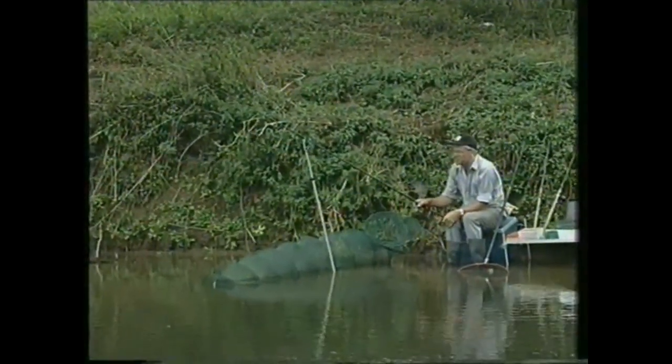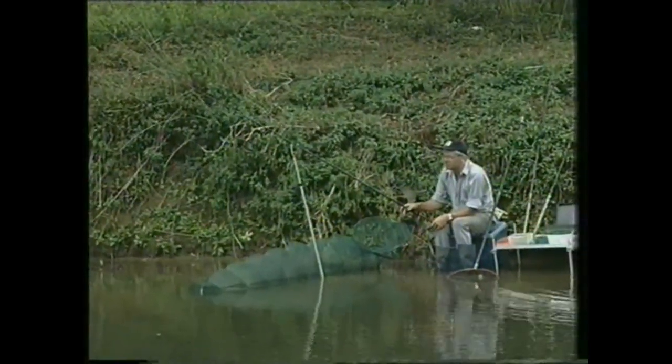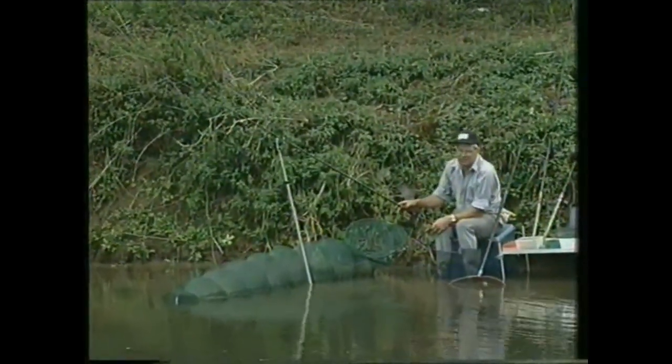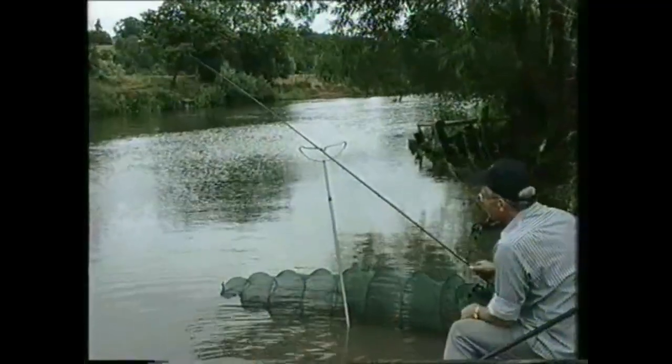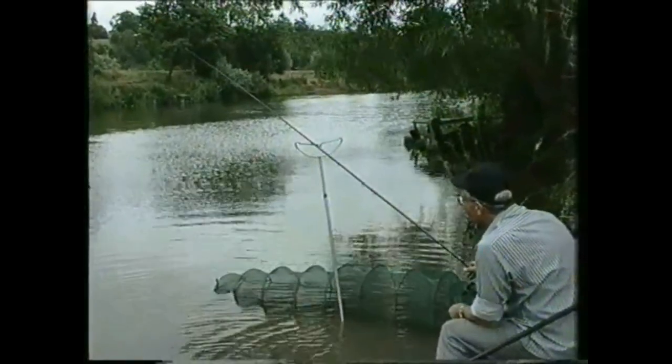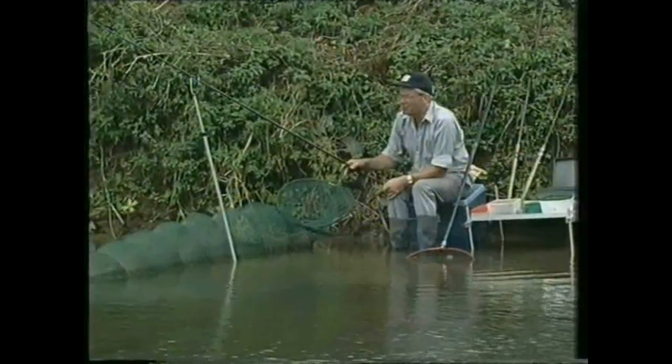It's a fairly simple way of fishing. It was said in the early stages of the game in the 70s that one could teach a semi-intelligent chimpanzee to fish a feeder in 5 minutes. Well, I don't know any semi-intelligent chimpanzees, and I think it takes a little bit longer than that to get the finer points of the feeder.